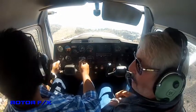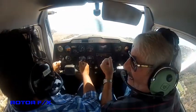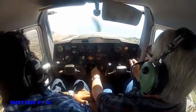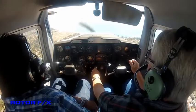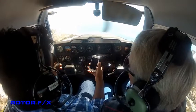Niner Victor X-ray. Do you have an iPhone? Yeah. On you? Yeah, I really have it. I'll take a picture of you flying. Yeah. Great, I got the plane. Niner Victor X-ray, and we got that traffic inside. Put up your camera for me.